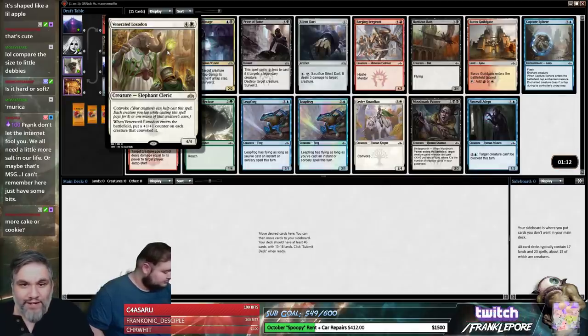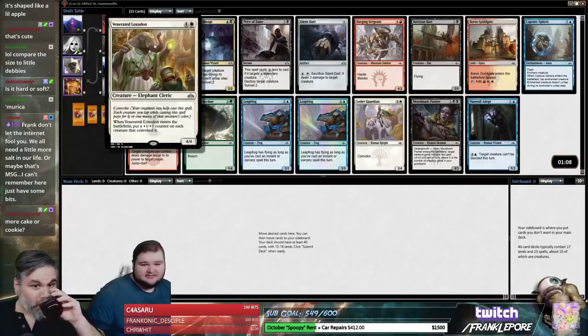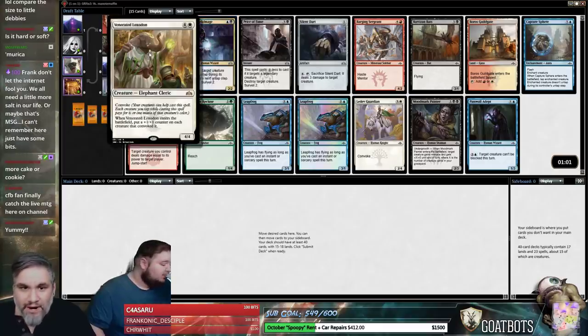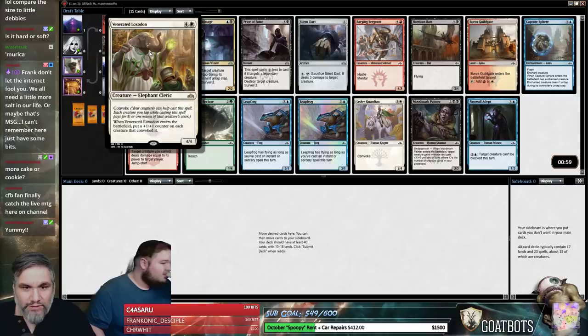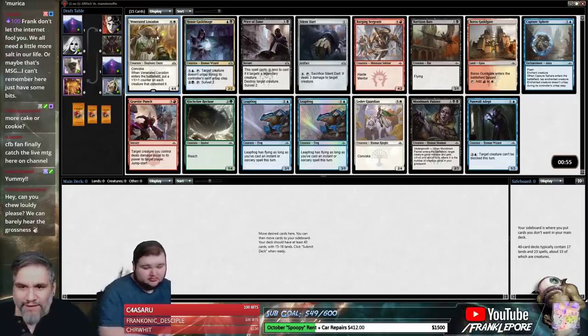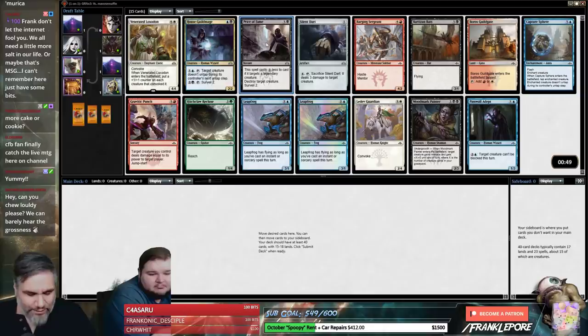Ooh, Venerated Loxodon seems great. What's that guy do again? On the battlefield, put a +1/+1 counter on each creature that convoked it. Okay, that's pretty good. Also, Price of Fame, also good. I think I just want to go with Loxodon. It's a pretty strong card, let alone it's just a 4/4 for 5. I think it's just this guy. It steers us away from the black deck, which we've just done ad nauseum. Which is also a black card.